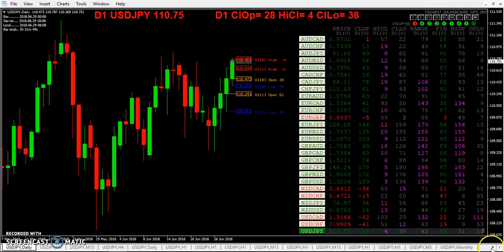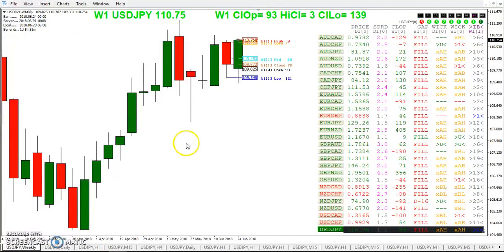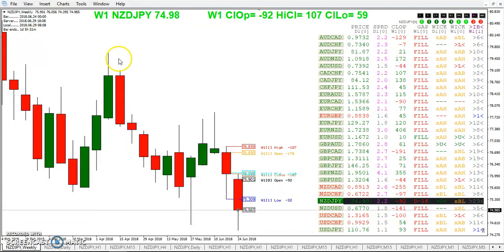And so looking back at the weekly, we had one not fill. Well, let's just take a closer look. You can see here, weekly high 76.056, and the weekly close was 76.059. So it missed it by 3 points. That's pretty much as good as a hit. So if you had taken that trade, it would have been a profit. So weekly gaps paying off. They pretty much paid off the entire month.